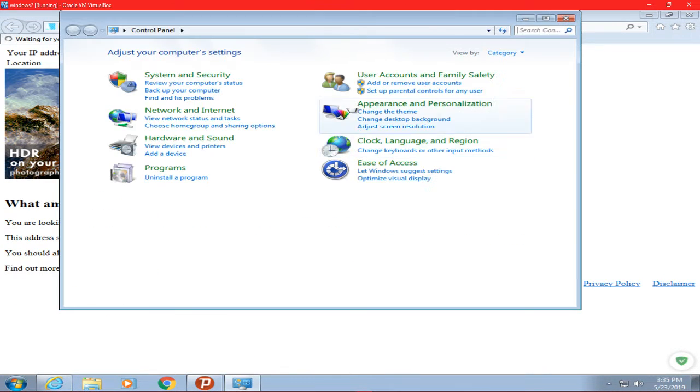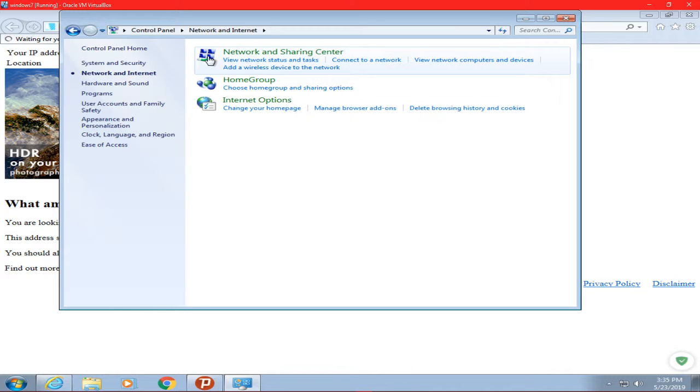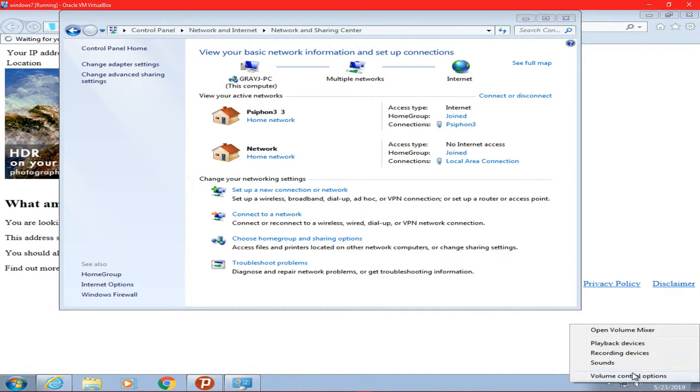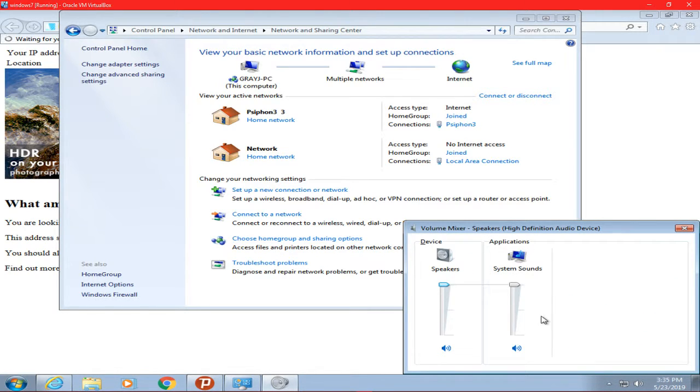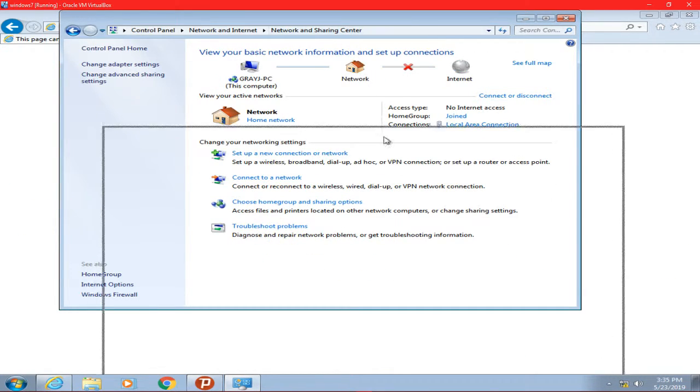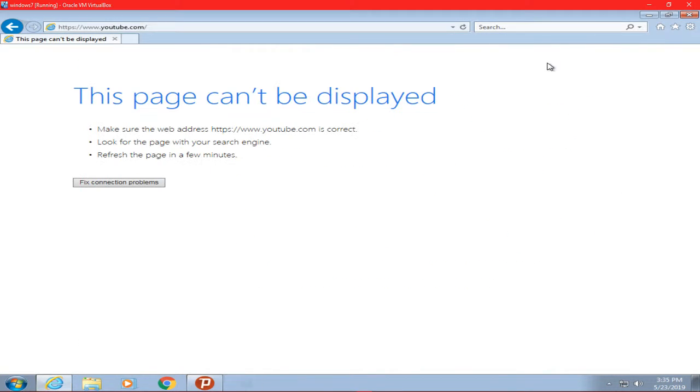Let's go to control panel right quick. Network and internet. Volume mixer. That's there. Okay, I guess the internet isn't working. Oh, yeah, it's because of that VPN. That VPN doesn't work.